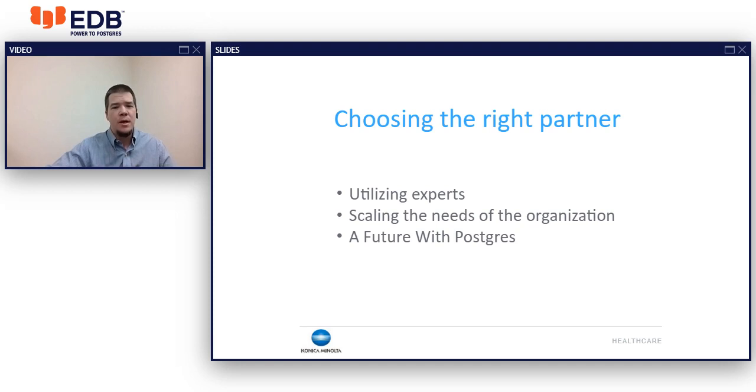So it's been a real fun journey for us, moving away from Microsoft SQL, moving into an open source platform, especially from a database perspective. We have a number of other open source technologies that we're using to build this platform, but Postgres is really the foundation of it all. And EDB has been absolutely instrumental in ensuring our success in this arena. And I have, in turn, introduced EDB to a number of our customers.